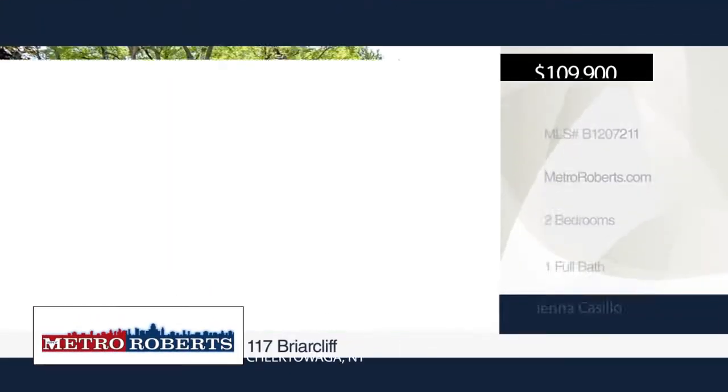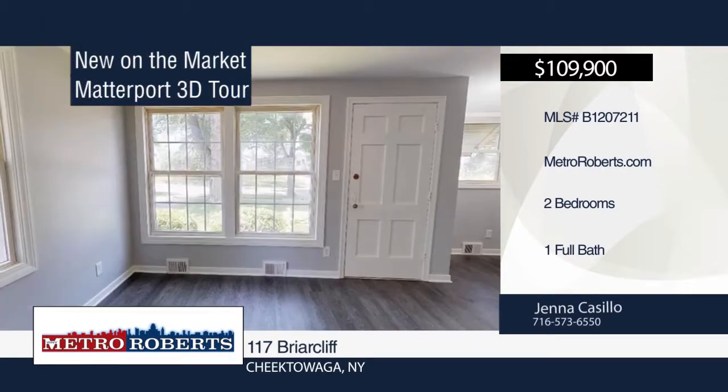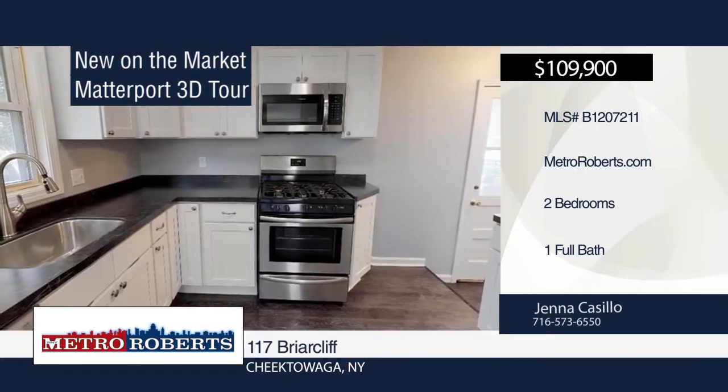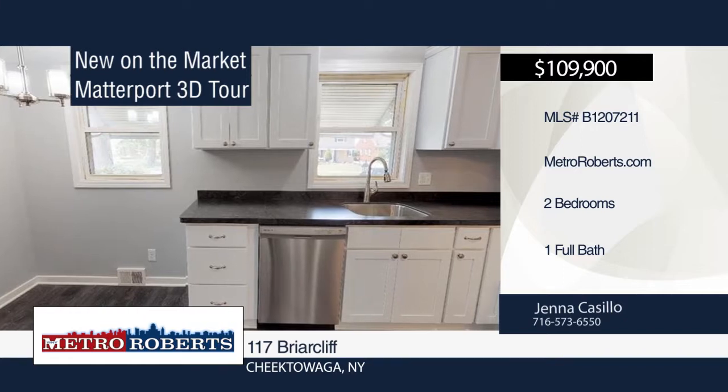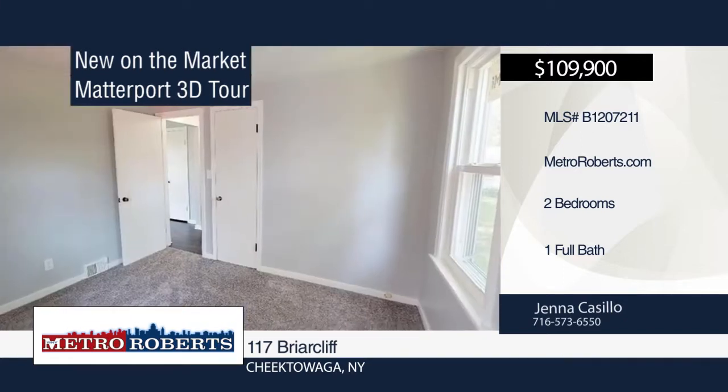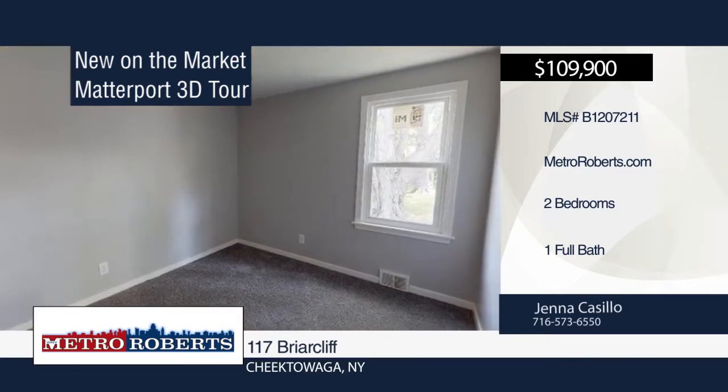Welcome to this beautifully remodeled 2-bedroom, 1-bath ranch in Cheektowaga. It's been freshly painted and includes a new kitchen, flooring, and appliances. Jenna Casillo has the keys and would love to show you everything in person. Call now to schedule your private showing. Matterport 3D tours can be viewed on metroroberts.com.